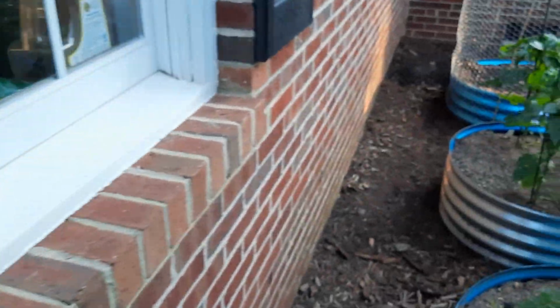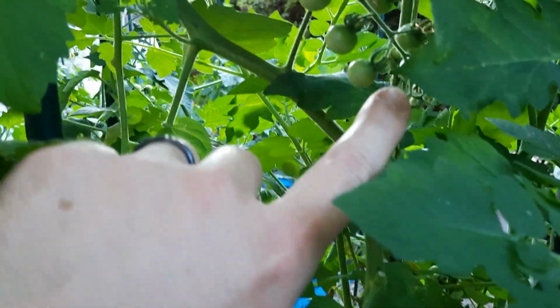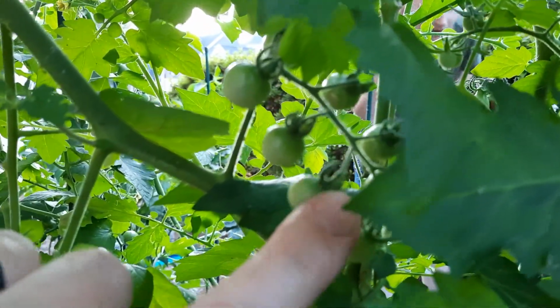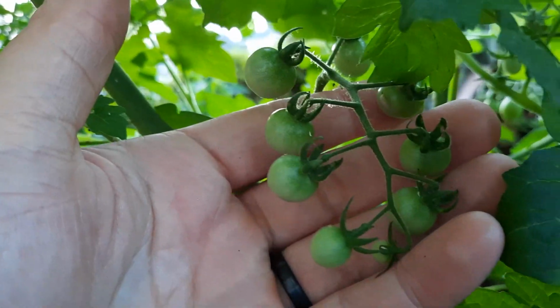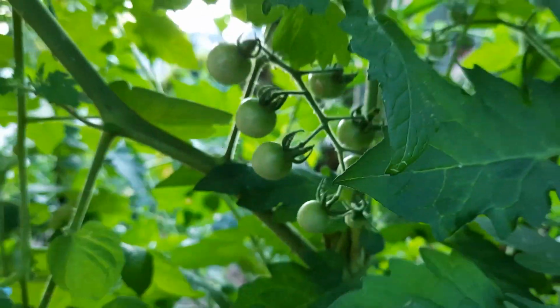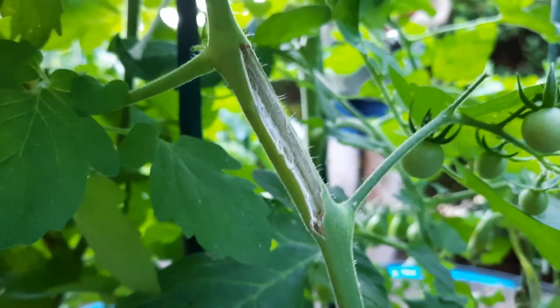Okay. All right, we got our first red fruit on our Mexico midget, but it was actually already a little bug-eaten. For that, you can use some diatomaceous earth to keep things off the plants, but these are what the Mexico midgets look like. They're beautiful, and they only get about this big. I've seen one on here that looks a little bit bigger, but they're just beautiful. They're super duper sweet, and they're prolific.